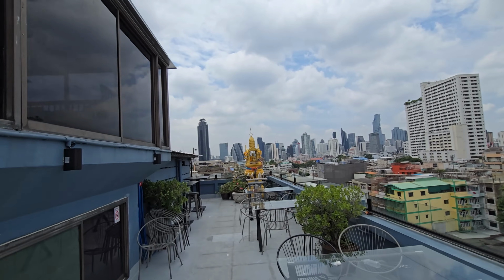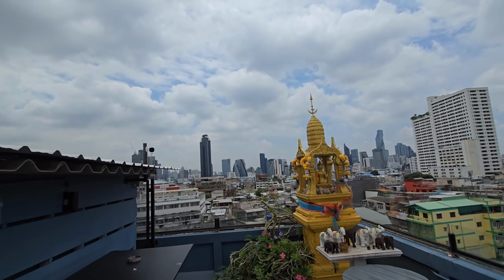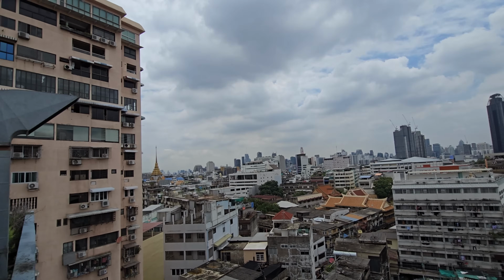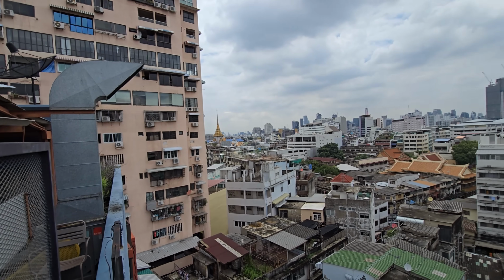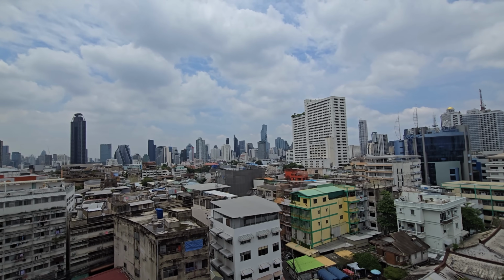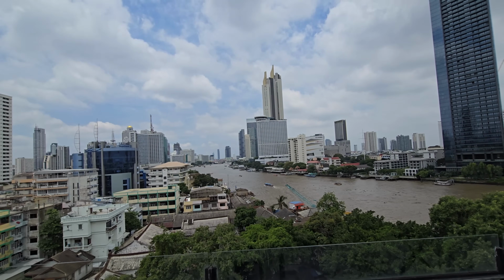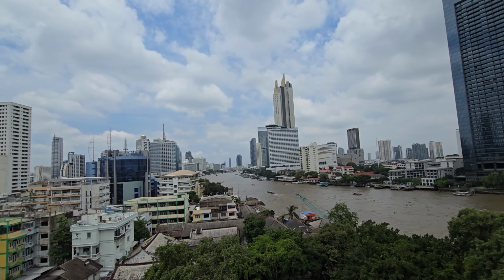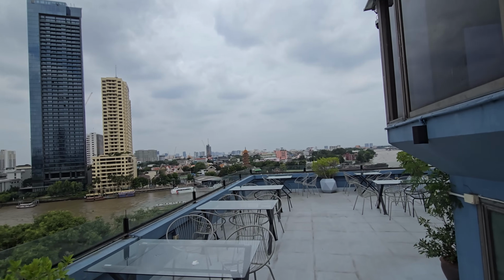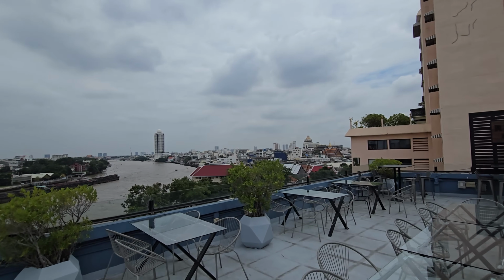Yeah, from here, you have a view of the whole city. So this is the Silom and Sathon area. Wat Traimit, that is the entrance of Chinatown. You see the King Power Mahanakhon. Then you have the whole river area here in front with the Hilton Hotel, the Icon Siam. Yeah, I would say one of the top views on the river here.